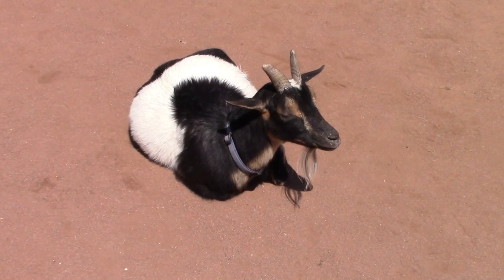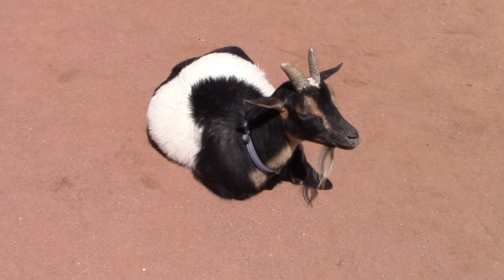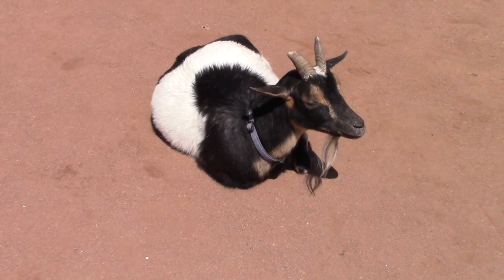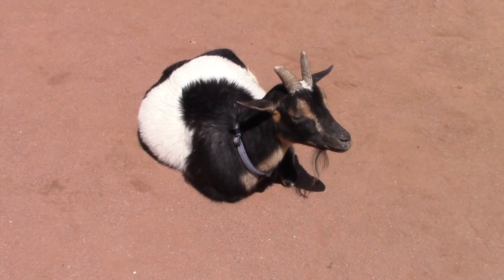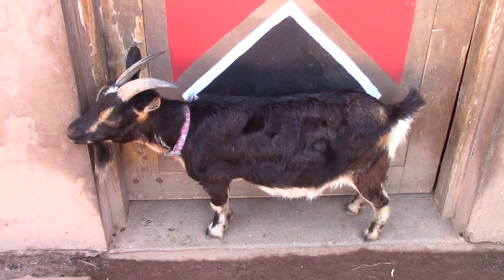And right next door to the pony rides, you got goats that you can pet and brush. These are called Nigerian dwarf goats, hanging back by the door in some shade.